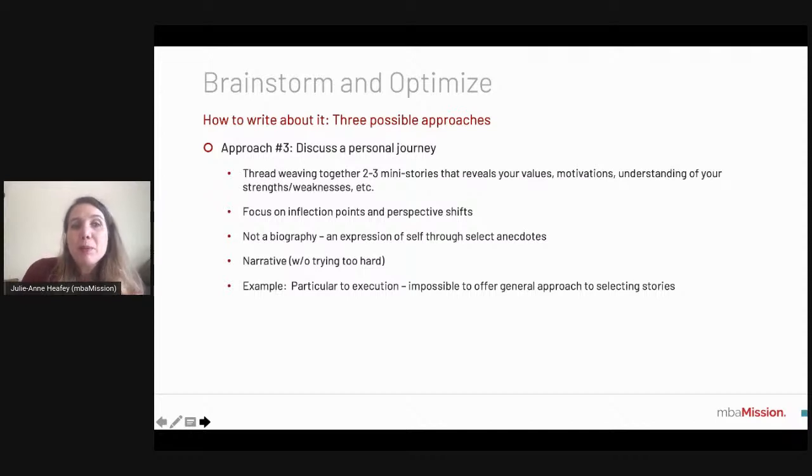Okay. And approach 3, discuss a personal journey. So maybe there are some mini stories along the way. I think this is generally a really good approach for people who have pivoted roles, and you need to understand how or why that happened, okay? It shouldn't be very linear, like every single step of the way, but really some mini stories, 2 or 3 of them, that reveal the motivations, especially around those transition points, okay? Because if this is the approach that you're taking, we really don't necessarily want a repeat of the resume again, but really the how and why. I think the question here is why the switches, okay? So personal journey might be an approach if you have that background.